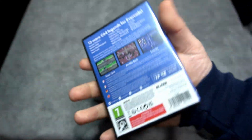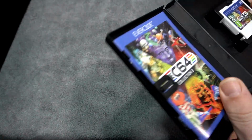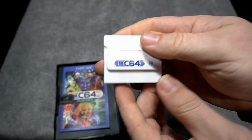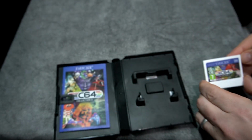This is C64 Collection 3. This is available on Amazon. The affiliate link will be below. These are $20 cartridges for the Evercade VS and handhelds, and you choose the hardware.